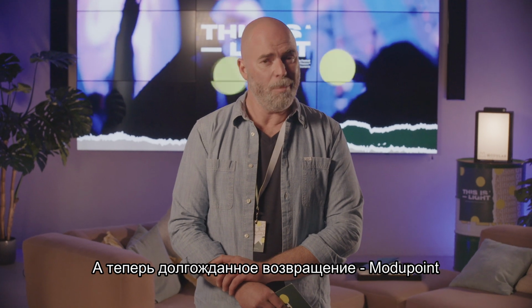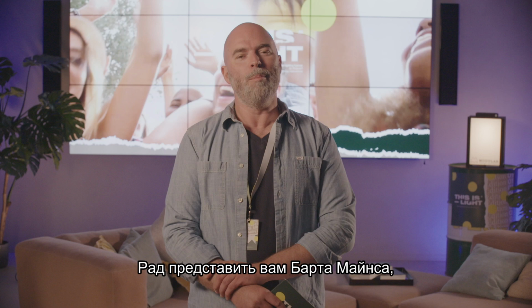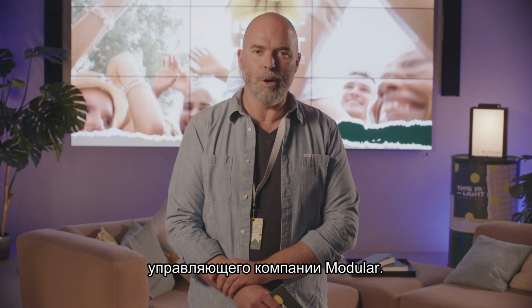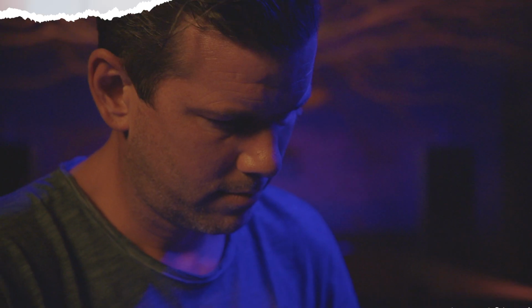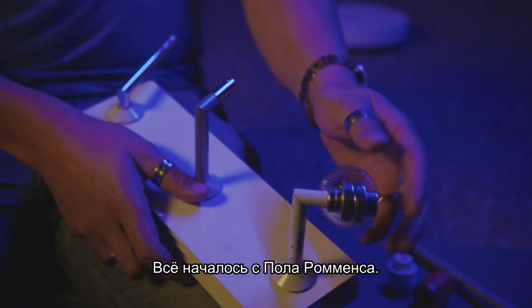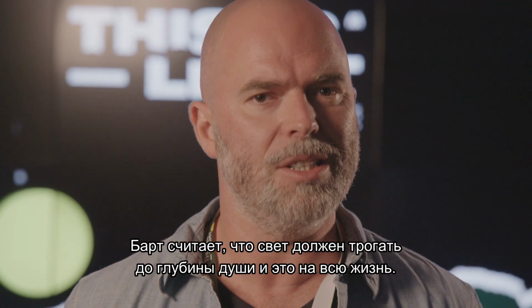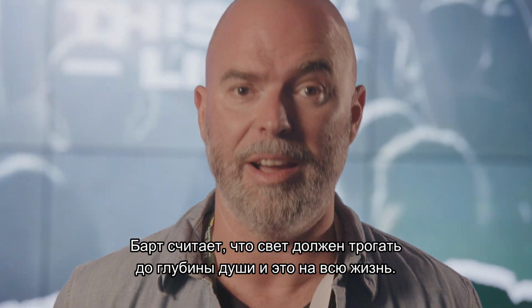And now, the comeback we've all been waiting for, ModuPoint. I'm happy to present you Bart Maes, General Manager of Modular Lighting Instruments, who will tell us more about ModuPoint. Bart has been a lighting lover for more than 20 years, true to the legacy of Paul Rommels. And Bart's vision is that light should touch one's heart and soul and last for a lifetime.